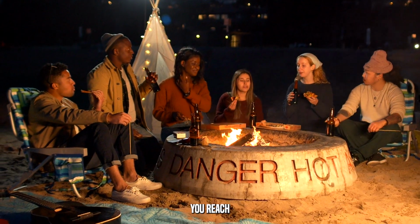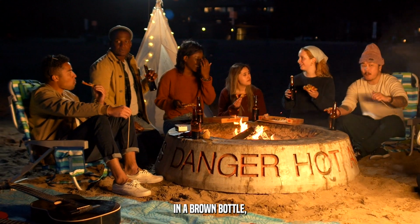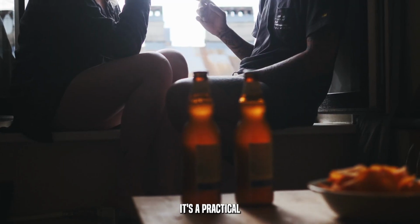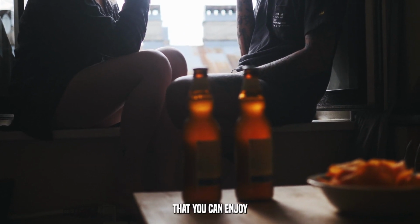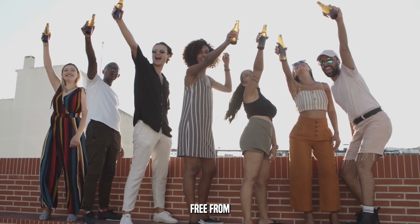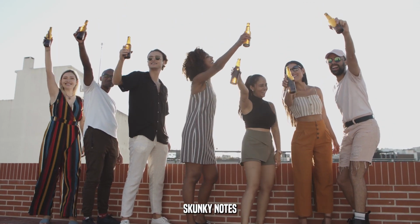So, the next time you reach for a beer in a brown bottle, remember that its color is more than just an aesthetic choice. It's a practical measure taken by breweries to ensure that you can enjoy your beer with its intended flavor profile, free from any unwanted skunky notes.